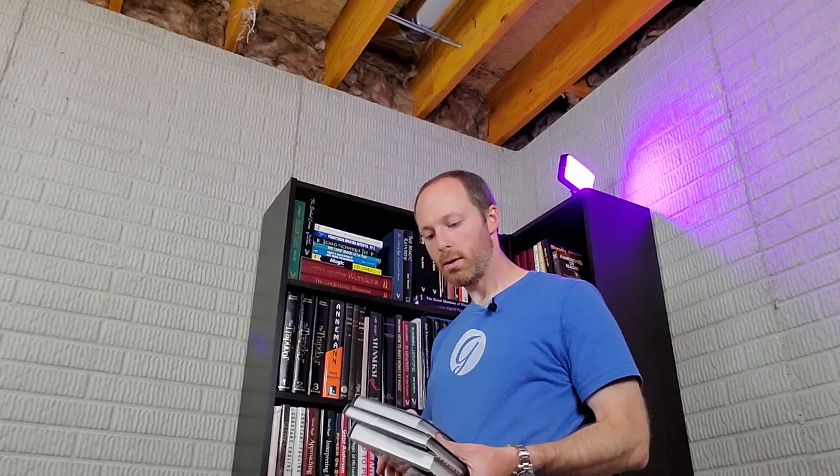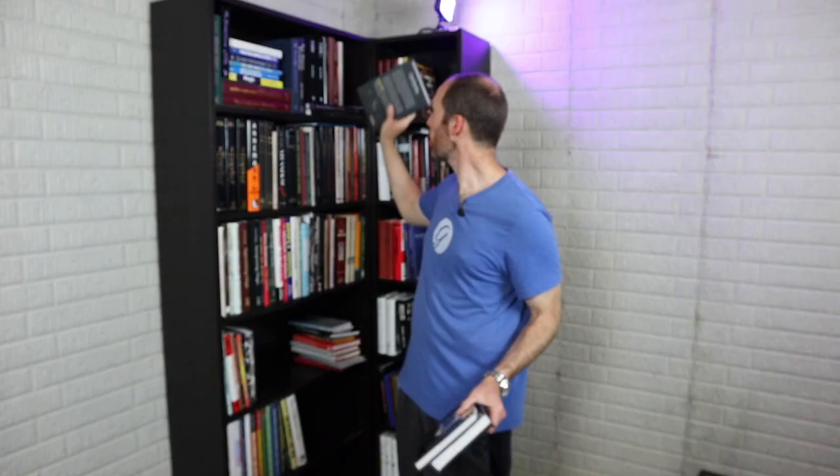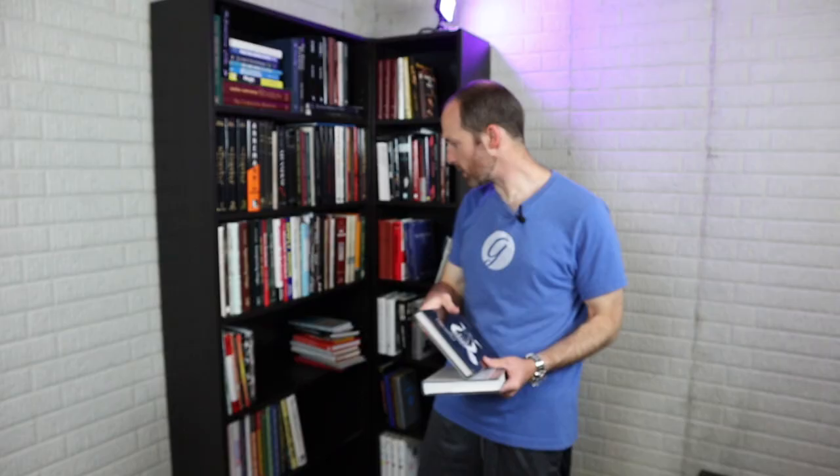Card Devilry by J.K. Hartman. Got to put the J.K. Hartmans together. He's always got some great magic. David Acer's Natural Selections, Volume 2. The Dave Campbell Legacy. I actually bought this book in London. It was kind of neat.